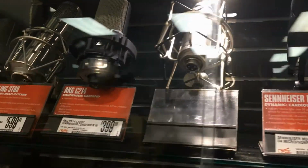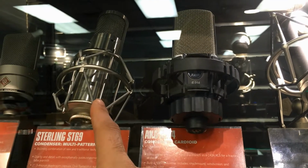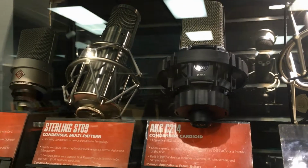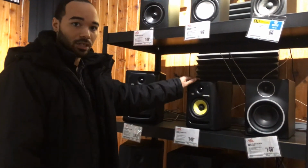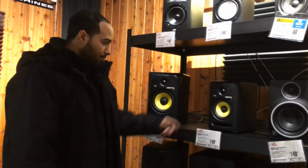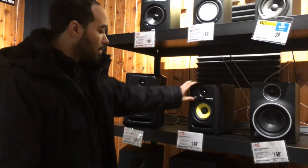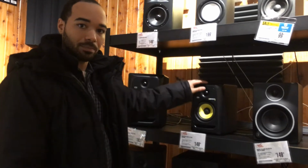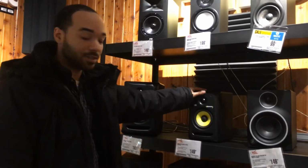This one is a good one. This one right here is the best one right here. I think this will be my second one, my next one I'll get. These are the KRKs right here, the ones that I got in my studio. These got good sound, man. It got good natural sound. As long as you put some pads underneath it, it won't pick up a lot of vibrations. But these are my favorite.